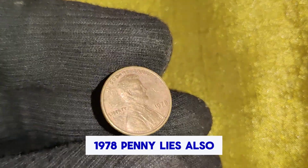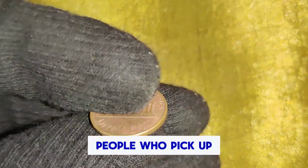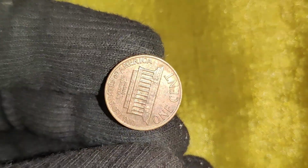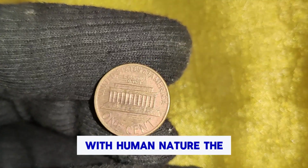The allure of the 1978 penny lies also in its ability to inspire hope. People who pick up a penny often do so with a sense of superstition, whispering, "Find a penny, pick it up, all day long you'll have good luck." The idea that luck can be found in something so small connects deeply with human nature.